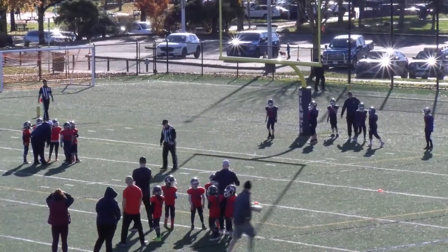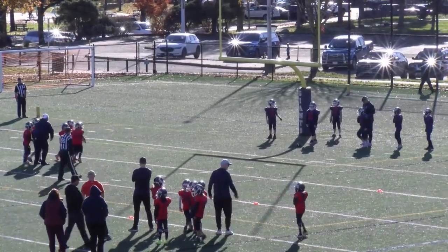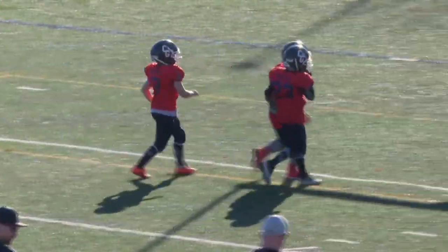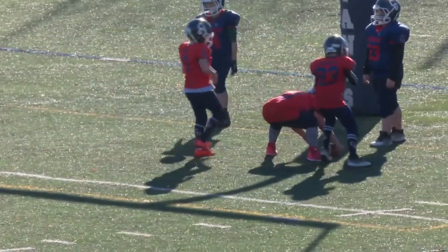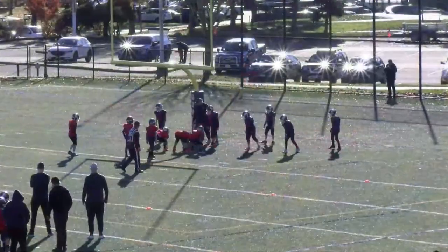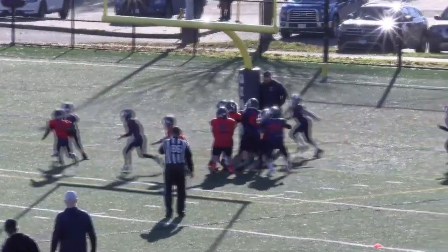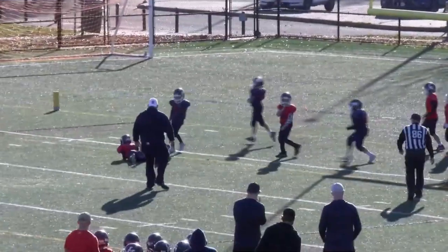We got 2 games going on here, one to my left and this one here on my right. And they're the semifinals. So the winners of these 2 games will go to the final game at 12 o'clock, I do believe. And then the losers of these 2 games will face off against the losers of the first 2 games from this morning.